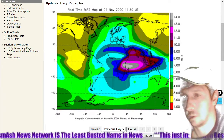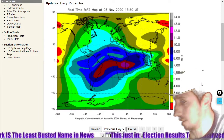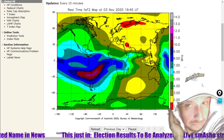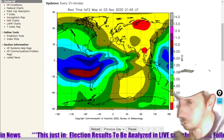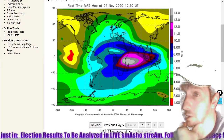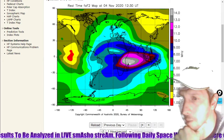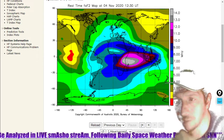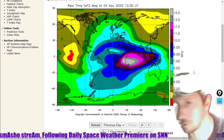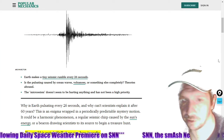Yes. Here's just one slice of the atmosphere. That was the whole entire air column. Here's just the ionosphere layer. And this isn't looking too crazy right now. It's looking pretty normal here. There's the latest image at 12:30. And it's recently charged up quite a bit, up to 14, maybe even 15 megahertz, it looks like to me there. 14 megahertz, I suppose. Not particularly anomalous, though.